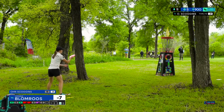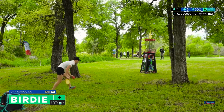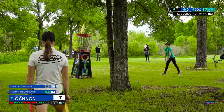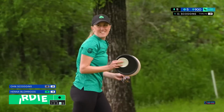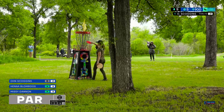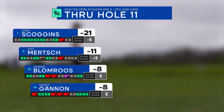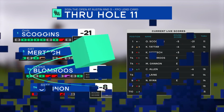Henna for birdie. Yeah. Heck yeah. And Henna takes her first breath in 6 holes. No, that really does feel good, though. It sure does. Missy with a great birdie, 2 in a row. And a good par save from Kat, who was OB. Kristen with the current hot round still at 6, still 8 strokes back of Owen.